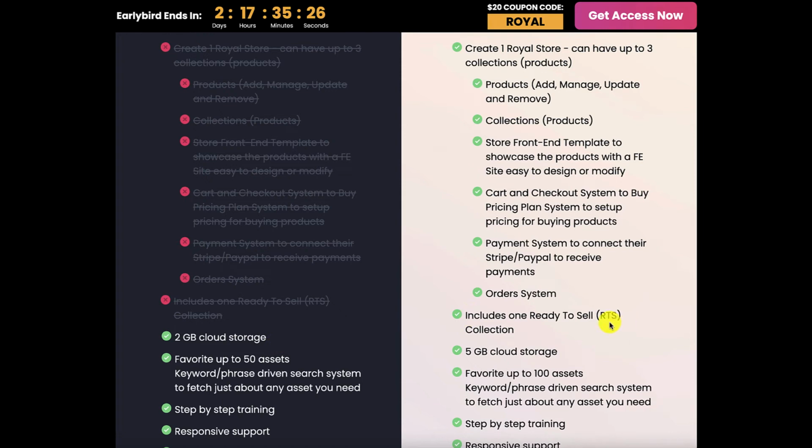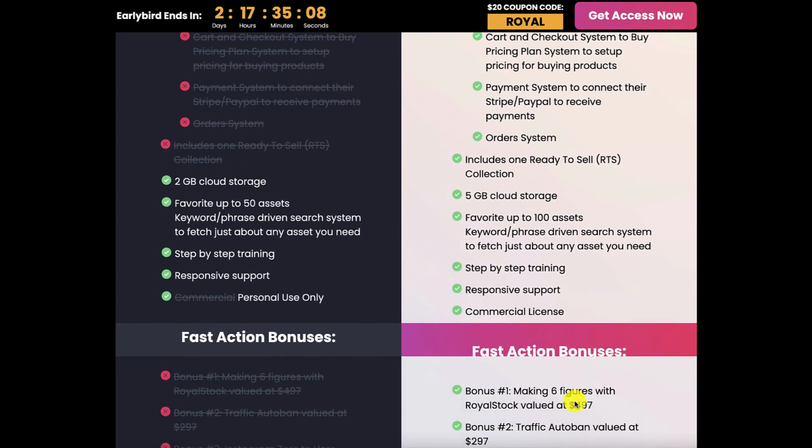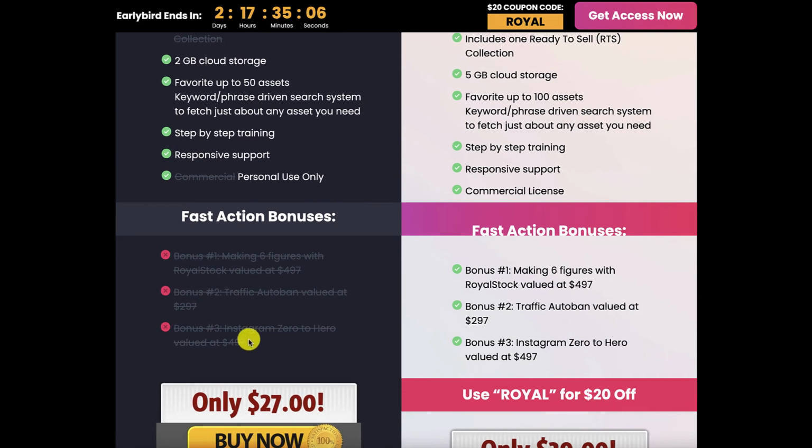And you also get a ready-to-sell collection already done for you with the commercial license. And you can favorite up to 100 assets with the commercial, but only half with the personal. And of course, you get the commercial license thrown in as well. And you also miss out on the bonuses with the personal license.